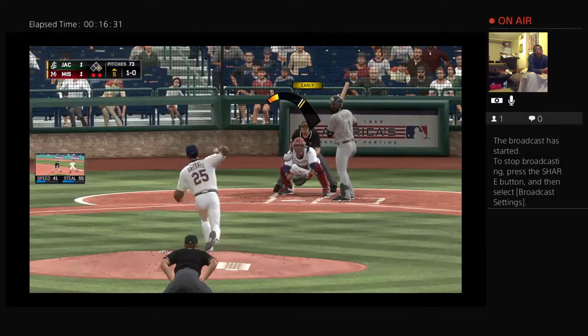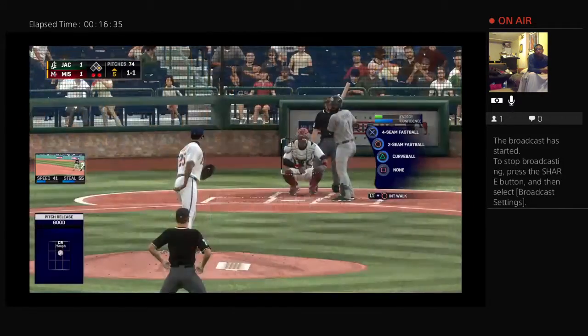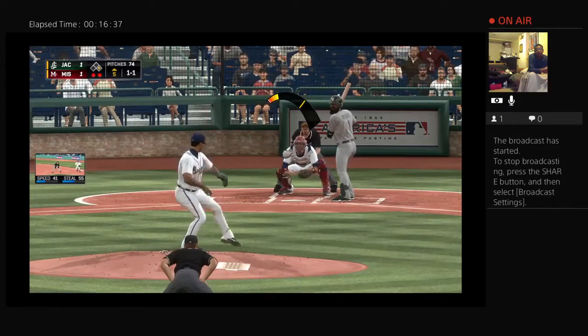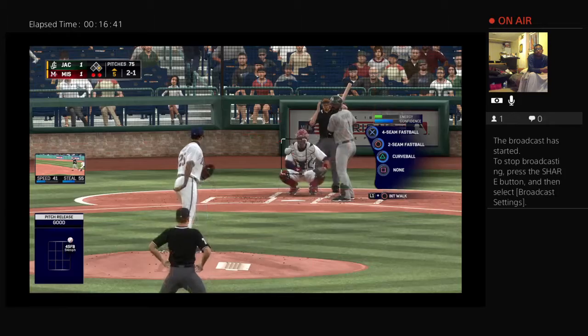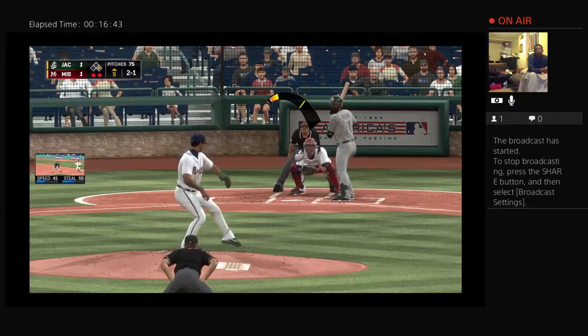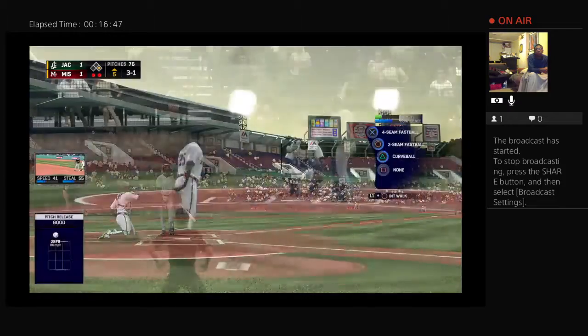The 1-0 delivery. Breaking ball taken right down the middle. Oh, he hung him one right there. Curveball right down the middle. Those balls go a long way. He must have been looking for something else. The set and the 2-1 pitch. And that's upstairs running the count to 3-1.